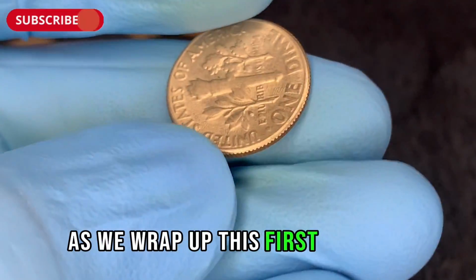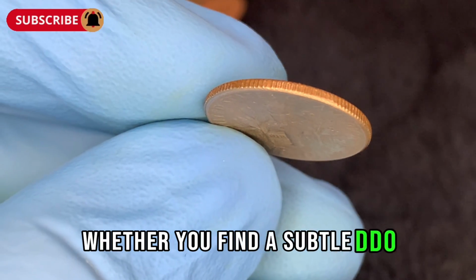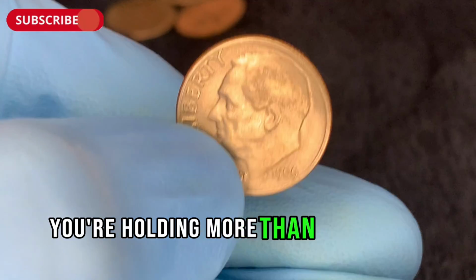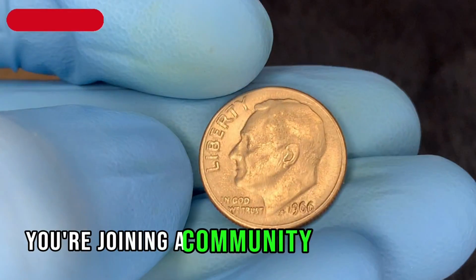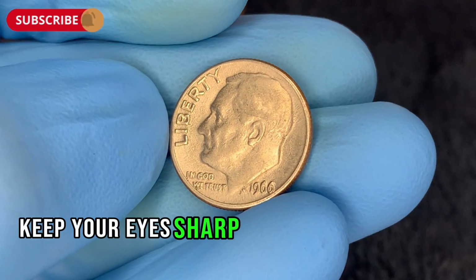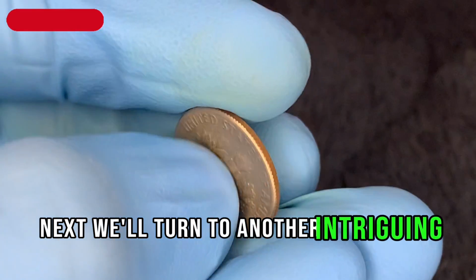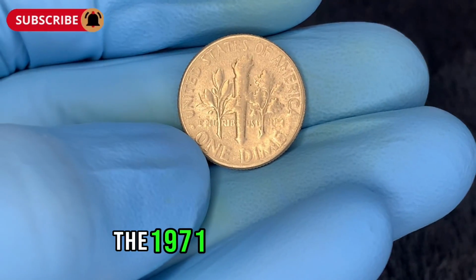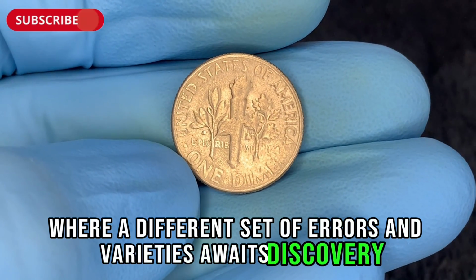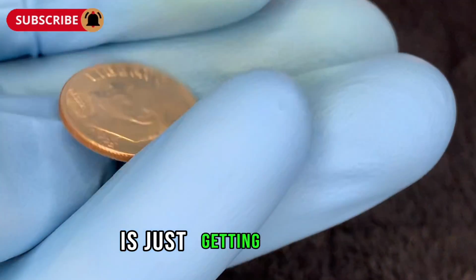As we wrap up this first segment, remember, every dime has a story. Whether you find a subtle DDO, a dramatic cud, or a pristine SMS cameo, you're holding more than metal and history. You're joining a community of collectors who delight in uncovering the unexpected. Keep your eyes sharp, your loop ready, and your patience intact. Next, we'll turn to another intriguing modern-era rarity, the 1971 Roosevelt dime, where a different set of errors and varieties awaits discovery. Stay tuned. This journey through the overlooked side of dime collecting is just getting started.